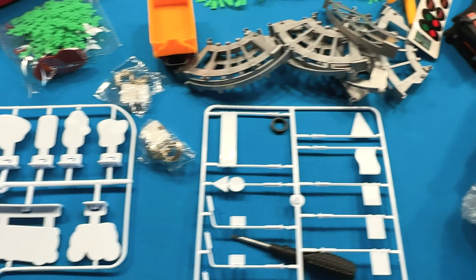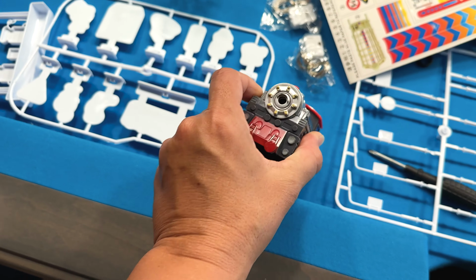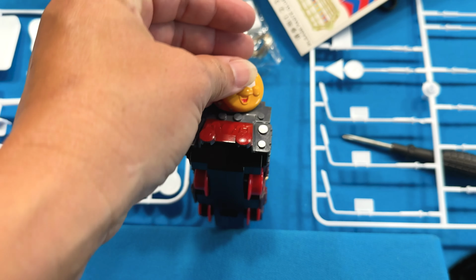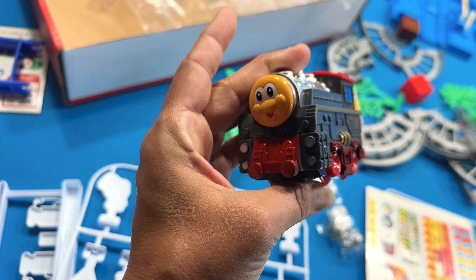I'm gonna do stickers. Did they put the tree together? What do you think? And you know what? They're not two pieces either. Well, it is a lot of stuff to fit in a box. Looks like a normal train, right? Just a normal train. Totally not normal. They got faces. Oh, good grief. It's so happy. It's Thomas and friends.